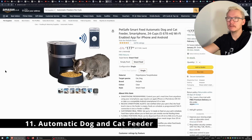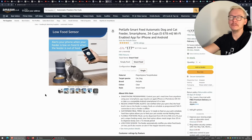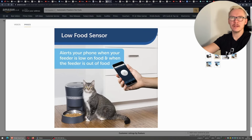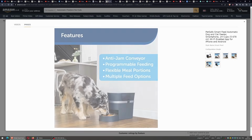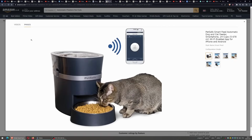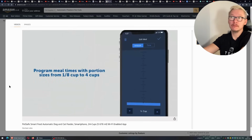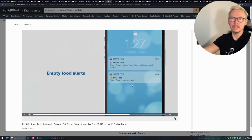Do you have a cat or maybe a dog? That might be something that will interest you. Just have a look at this. Automatic dog and cat feeder. You can control it, obviously, by the smartphone. It's connected using Wi-Fi, and you can program this device to feed your animal at a certain time. In some of those devices you can record your message, for example, "Honey, it's time for feeding." You will have alerts, like there is a low food indicator.